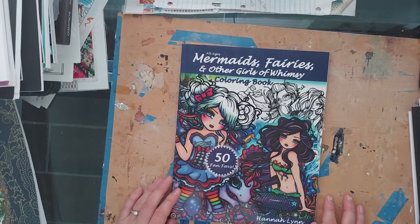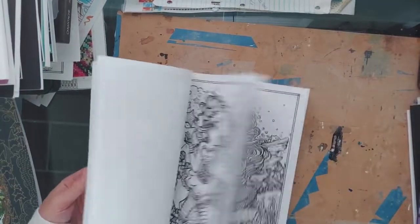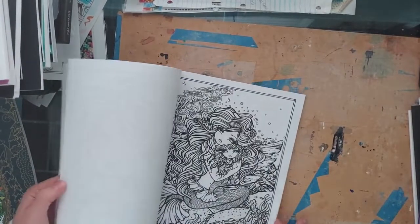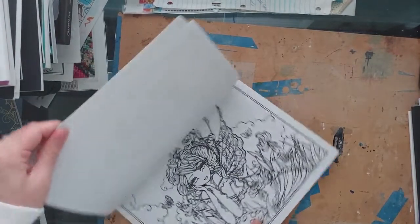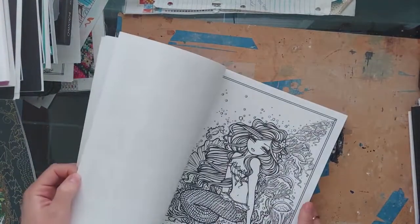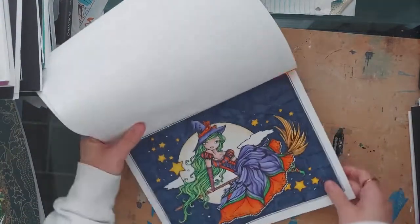So this is Mermaids, Fairies, and Other Girls of Whimsy, and for some crazy reason, I've only done one picture in this entire book, and I love this book so much. So yeah, I don't know why. Maybe it's because I feel like this was before she started doing a simple and a more intricate version. So there's a lot of more intricate pictures.